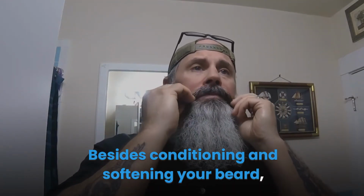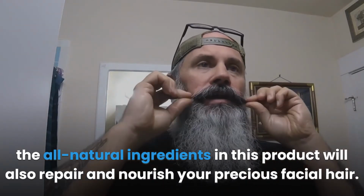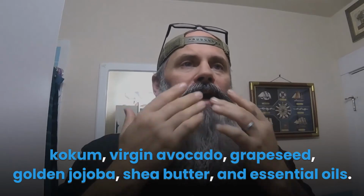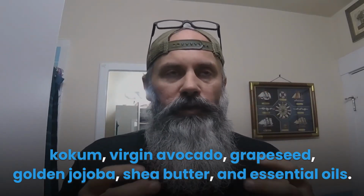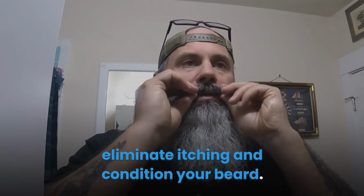Besides conditioning and softening your beard, the all-natural ingredients in this product will also repair and nourish your precious facial hair. The balm contains natural hair strengthening and enhancing botanicals, such as argan, coconut, virgin avocado, grapeseed, golden jojoba, shea butter, and essential oils. The Honest Amish Beard Balm is formulated to effectively eliminate aging and condition your beard.